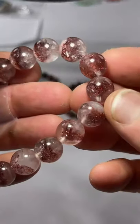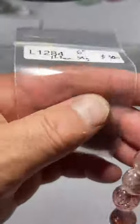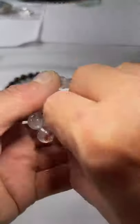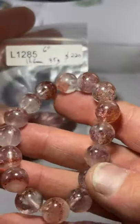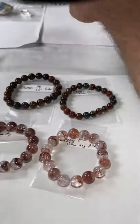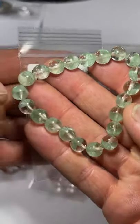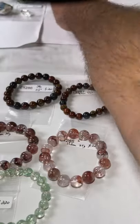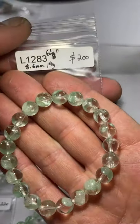And this is Disco Fire Quartz. This is a nice one with hematite phantoms. That one's 300. All of our inexpensive bracelets we have on Etsy. I'm probably not going to show those in a live, just because they're already all available. This one's 220. This one is 220 as well. This is Fuchsite and Quartz from Madagascar. And last but not least, that one is 200.